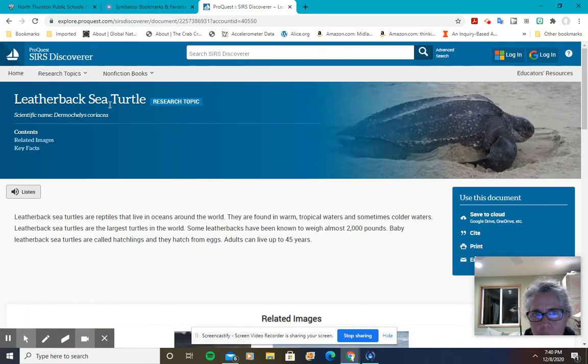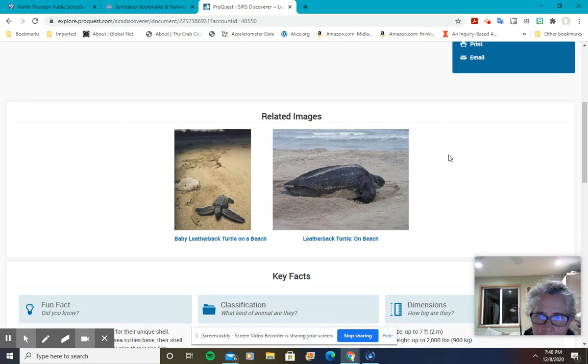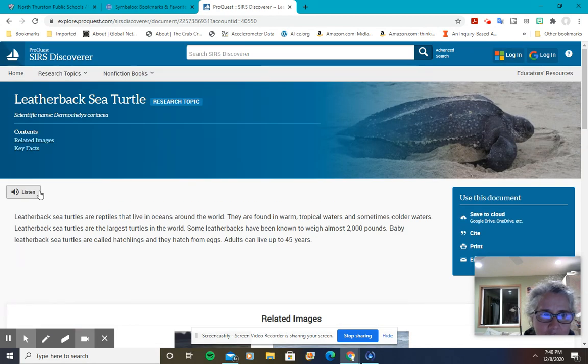Here, for every single one of these articles, the information is set up the same. So you'll find the common name, and sometimes there's more than one common name, and then you'll find the scientific name. There'll be pictures that you could use. There's information. You can even push the listen button. Leatherback sea turtle, scientific name Dermochelys coriacea.